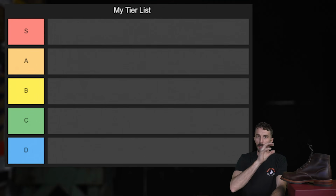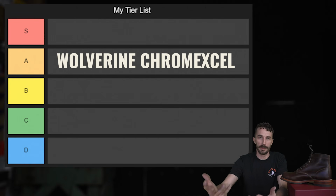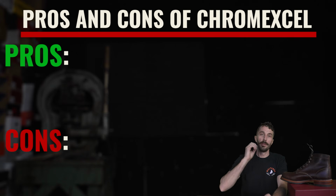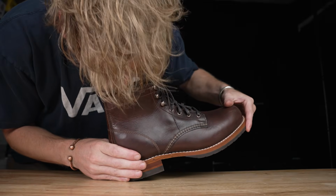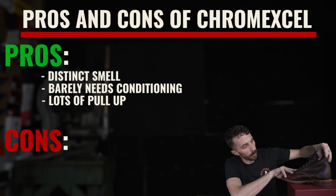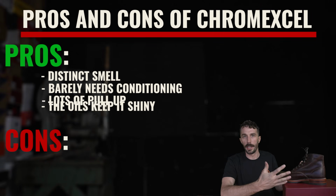So that being said, I think this Chrome XL is an A-grade leather, but it does have its own pros and cons because of how saturated the leather is with oils and other tanning compounds. The pros are it has a really distinct smell. I love the smell of Chrome XL. Some people hate it, but I love it. It barely needs conditioning. It has lots of pull-up where you bend the leather and it changes color. And because there's so much oil, it almost naturally shines as you wear the boot.